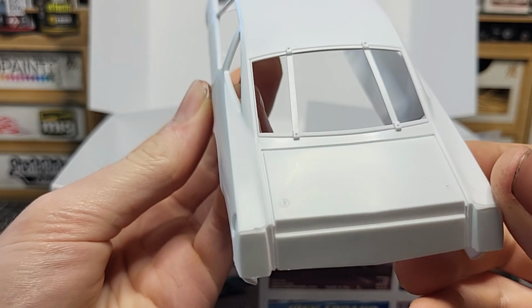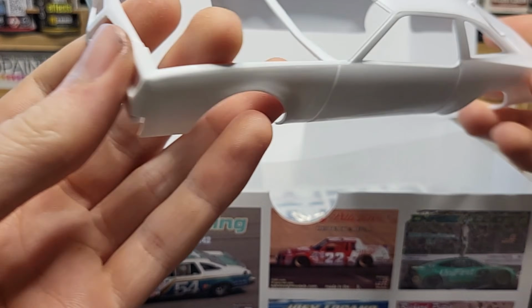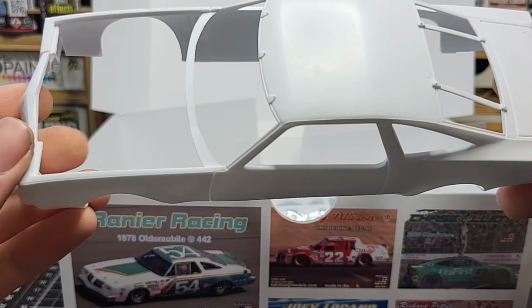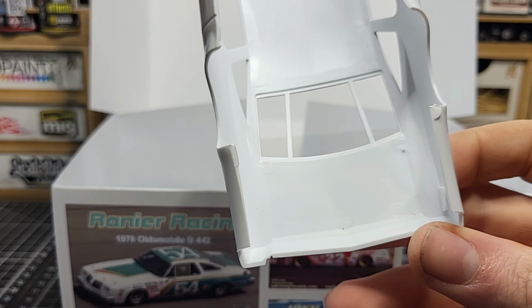So pretty neat. There's our louvers for the back, or not louvers, but you know, the window bracing. There's a front end. This is beautiful. This is a really nice body style. This is a pretty long body, so really neat. Molded in white, so pretty cool.